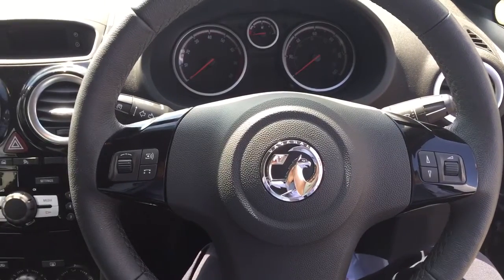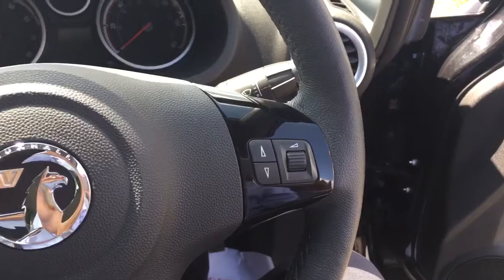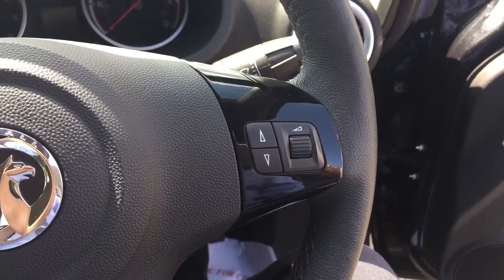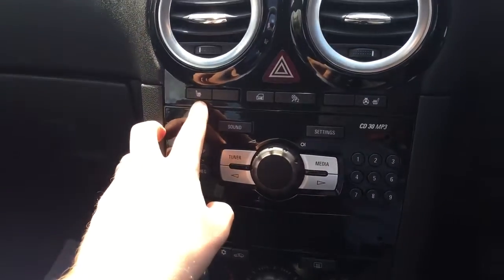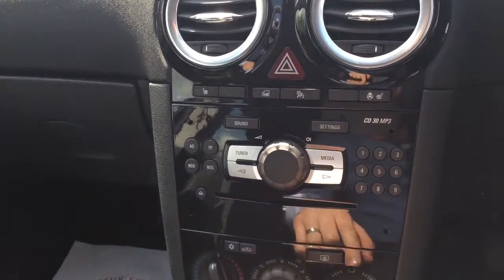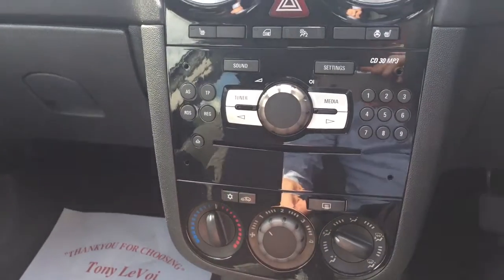So this is the interior of the Corsa 1.4 SE. You can see it's standard. This has audio controls on the steering wheel. It's radio CD player. It's got heated front seats with heated steering wheel. Also has air conditioning as standard.